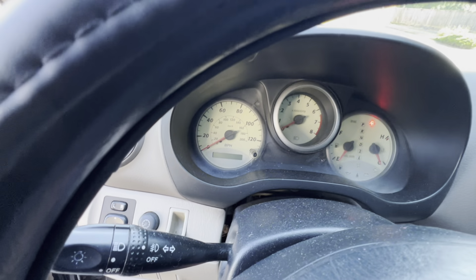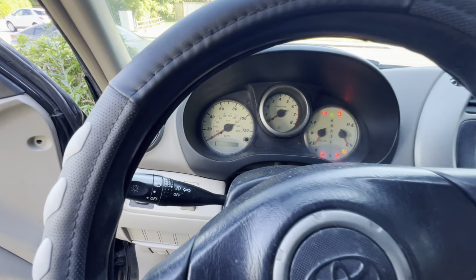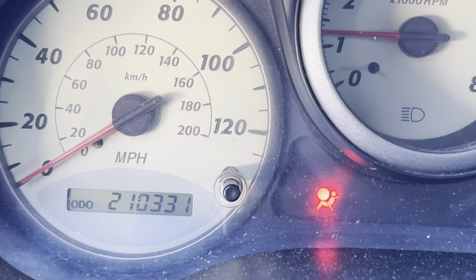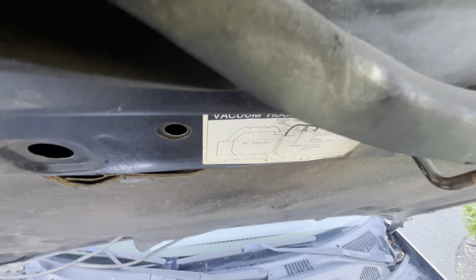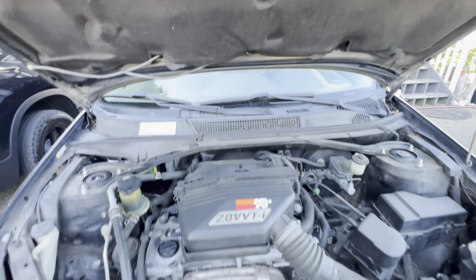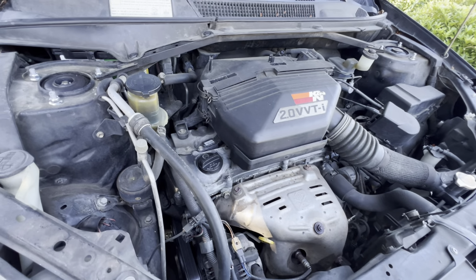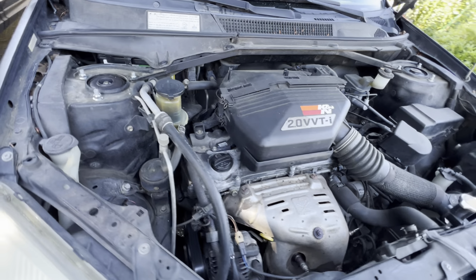Okay, like super trouble-free. Let me start it up here and we'll take a look and I'll tell you what I've done to it. 210,000 miles, guys. The engine is still purring. Like, listen to that engine. Okay, there it is. It's a smooth sounding engine. It's got no funny ticks or anything like that. This thing is a freaking tank.